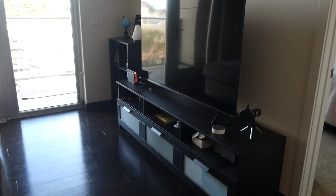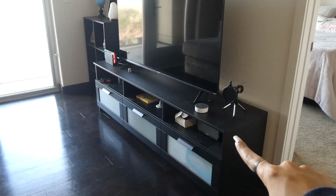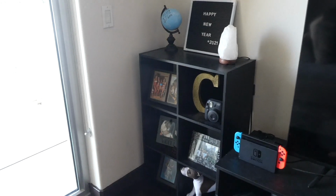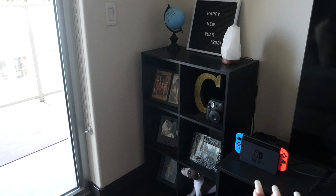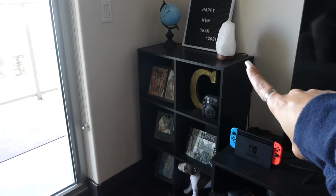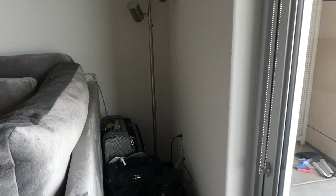This is my entertainment stand. So I have my recording mic over there, so shout out to Bay for getting me that. I have my Switch hooked up and then my TV. So this I'm not really sure what I'm gonna do with yet. This came with me from my Orlando apartment and it's just a little cube organizer. So not sure what I'm gonna do with it quite yet, but I do have my little salt lamp over there, which I love.